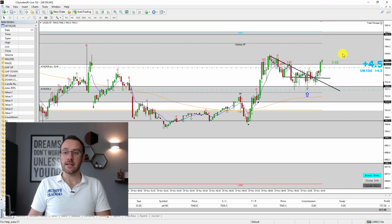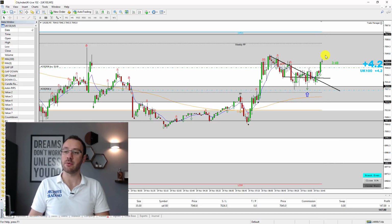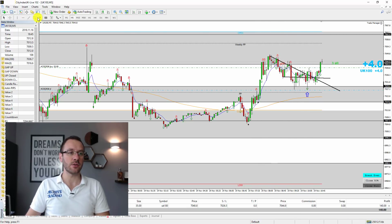Okay, so the market is now up into this 7,043 zone up above, which is basically where I'm starting to look for potential areas to take profit. Now we are testing into these two previous swings right here. We've got one, and then we've got two. So we're just testing out that first one right now.